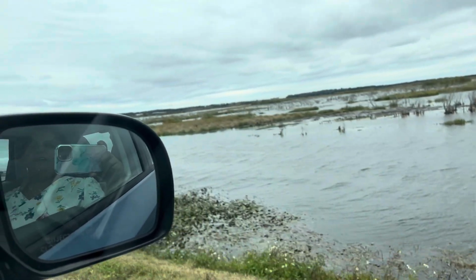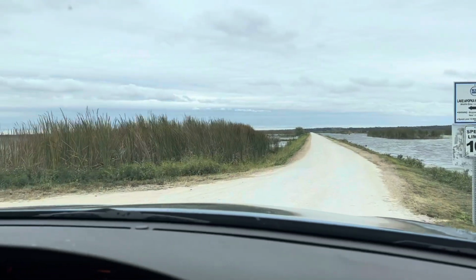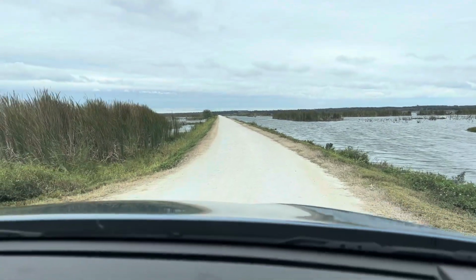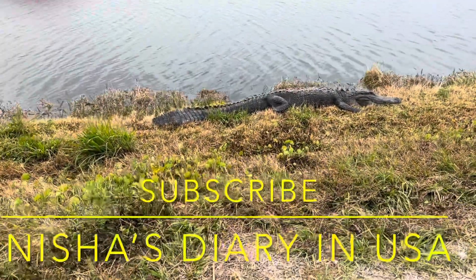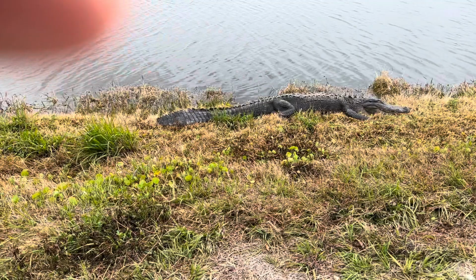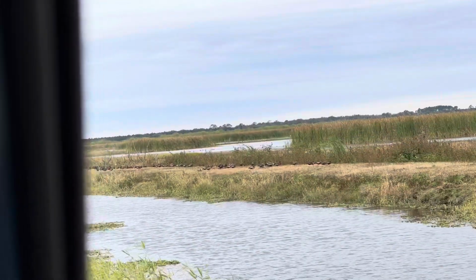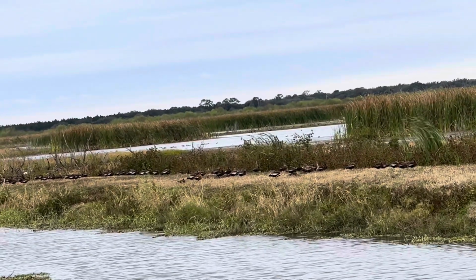Yeah. Not too close though. Now which way do we go? Let's see what that sign says. Yeah. Look at this alligator, it's very close to our car. Wow. It's sleeping. Oh, big alligator. So nice. Okay. And so many ducks are sitting on the side. Wow, that is nice.